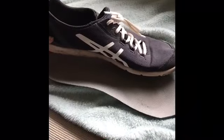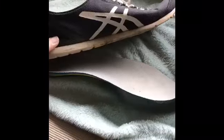I would bet you I've walked 300 or 400 miles in these shoes. I'm not kidding about that. They've gone to Thailand, they've gone to Turkey, they've gone all over Europe. They're just fantastic shoes that keep on ticking. And if you don't believe me, here they are ticking along on my other foot.